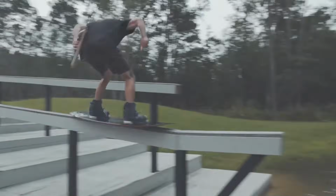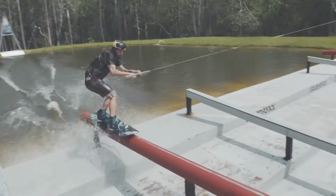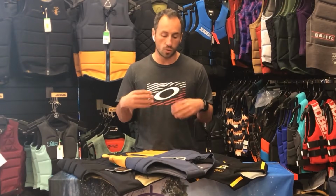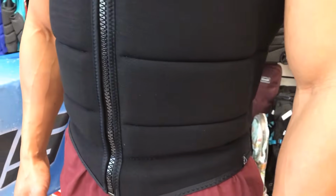Impact protection, super important, so make sure the more panels that you see on an impact vest, the better protection it's going to have on impact, okay? And buoyancy, the third and final thing. Every impact vest should have some form of buoyancy. If you feel or you're a little bit worried that it doesn't have enough buoyancy for you, obviously give us a call, or even better, have someone else check it out for you. Better to be safe on the water than sorry.